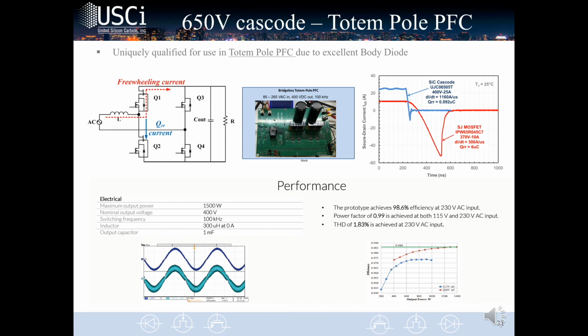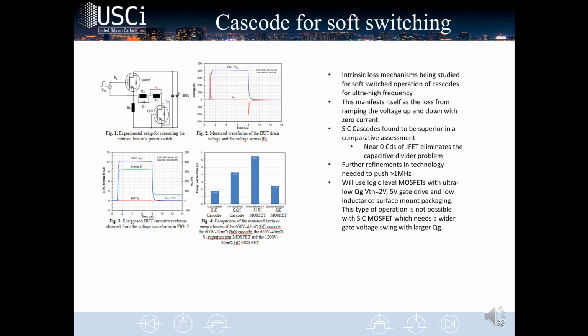Devices, you get a certain energy loss per cycle because of the internal physics. And this energy loss per cycle is actually lowest for our Cascode devices. This is extremely useful because now we could easily combine a Cascode, put a low voltage logic level MOSFET in here for low gate drive losses. Combined with these low intrinsic losses, Cascodes can be used to very high frequency.